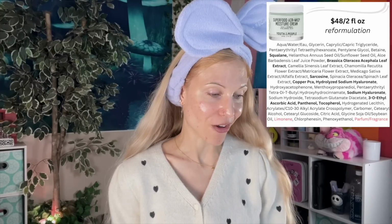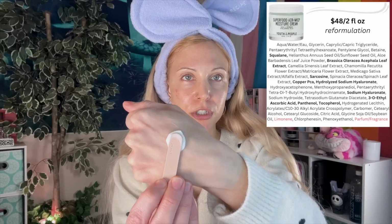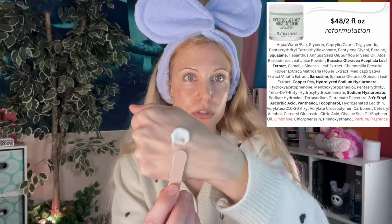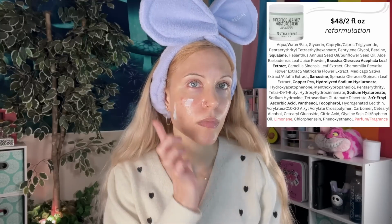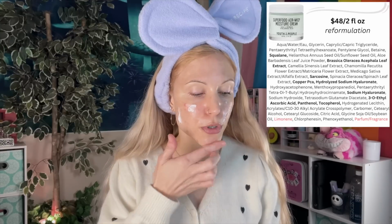And I admit I tried this in the past and I haven't really had good luck with Youth to the People at all, but I do really like this. I'm not entirely sure what they changed, but it does feel a lot more hydrating. That's one of their claims. They're saying this is 6 times more hydrating than the previous version. It really feels nice. It's extremely cosmetically elegant, very hydrating. I really like it, and I feel like this is the right level of moisture for my skin.